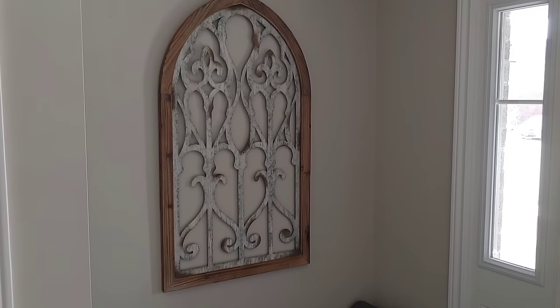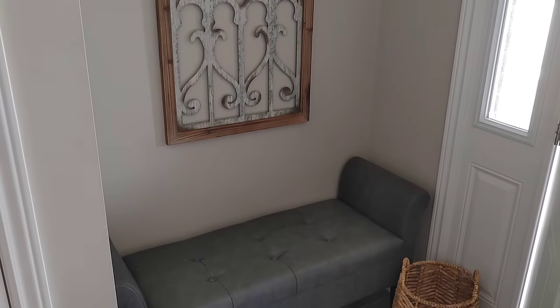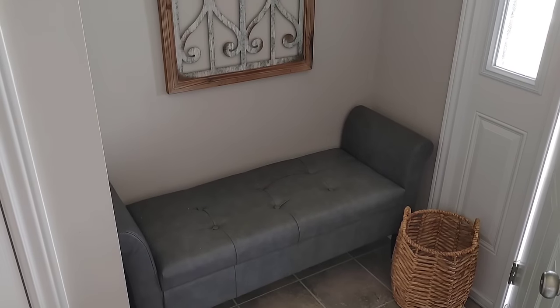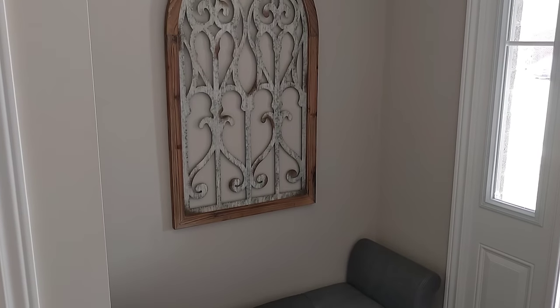When you walk in our home to the right, we have this little seating area. I have this really cute bench here. I love it because it opens and I can store things in here. So we're going to make this feel a little bit more festive for spring.